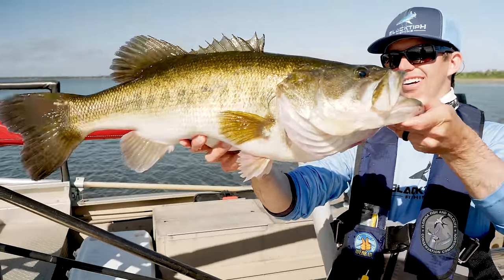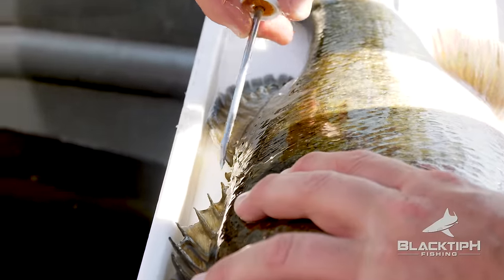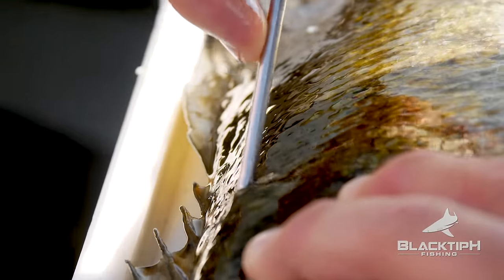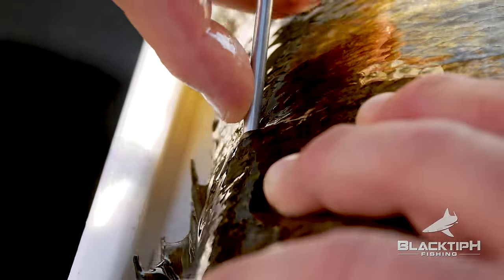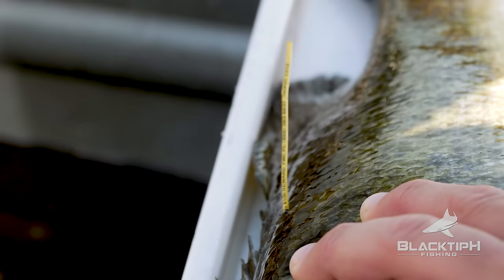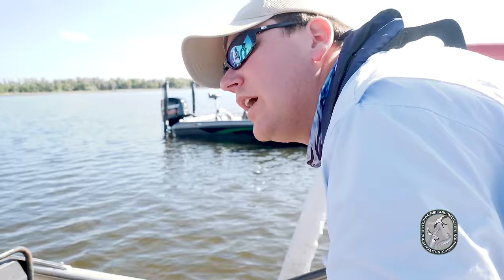Certified trophy right there. Tagging a trophy. You're just looking to get right by the dorsal fin? Yeah, so you go in between actually. So that just went in between these spines. And that keeps the tag in place. And we've done studies on this. These tags have no effect on the bass. They're fine. Oh, that's perfect.